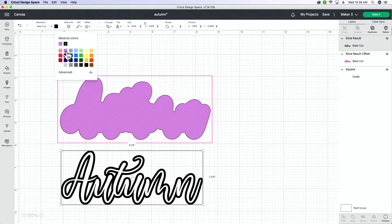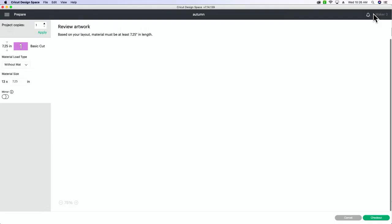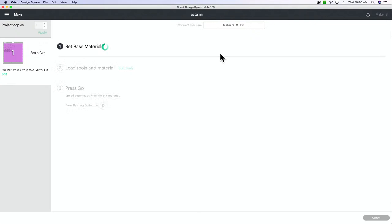I'm just using a removable, you could even use a permanent vinyl, honestly. Oh, this is actually StarCraft Permanent. There you go. So whatever vinyl you have on hand is gonna work. And I'm gonna cut both of these out of my teal vinyl. We don't need to mirror anything. We are going to connect to our Maker 3, and then I'm just gonna use a standard premium vinyl setting.